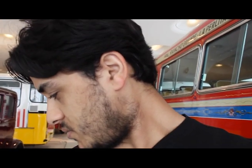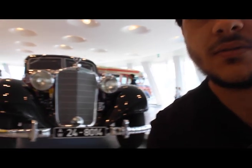So this car was produced from 1926 till 1928, and it was the first passenger car in the whole world, with 100 km per hour top speed and 55 horsepower. This car was like nothing. One of the most famous cars that we know of Mercedes-Benz is this car. Let's have a look at it.